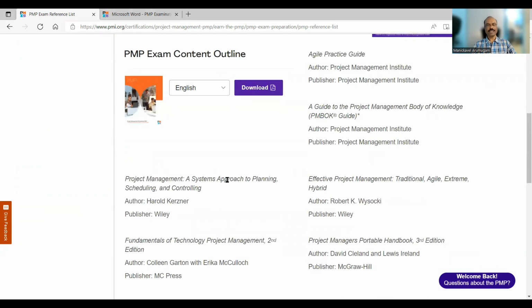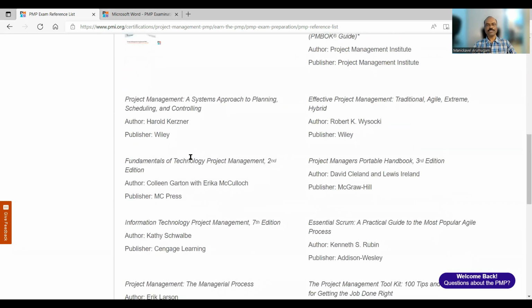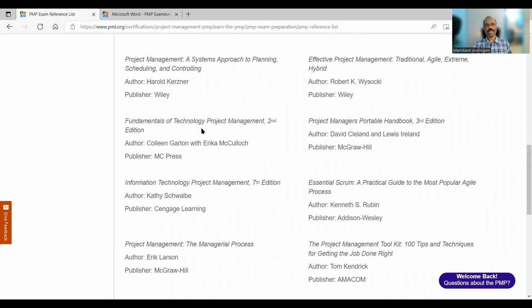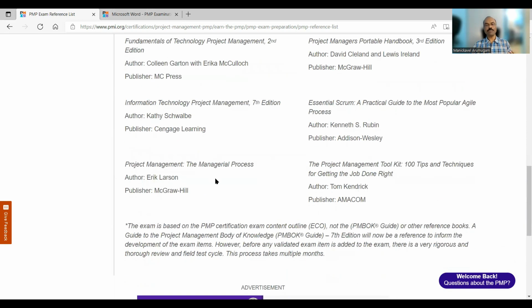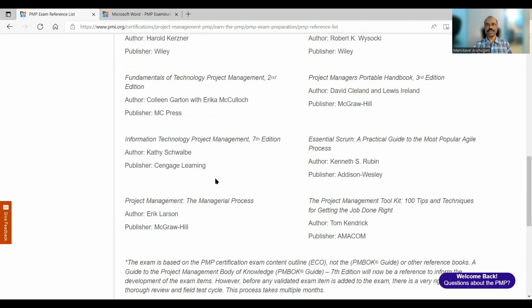Okay, so you can see here there are many reference books given by PMI. For example, Project Management, a Systems Approach to Planning, Scheduling and Controlling by Harold Kerzner. This is one of the very popular books for project management. That's one of the reference books for the PMP exam now. Fundamentals of Technology Project Management by Colleen and Erika. That's another reference book. Information Technology Project Management by Kathy. That's another reference book. Project Management, the Managerial Process by Erik Larson, that is another reference.